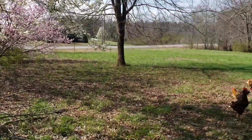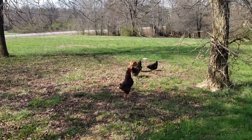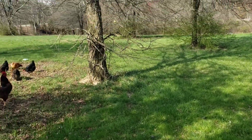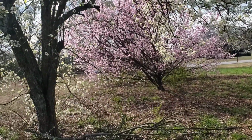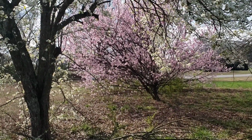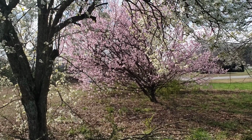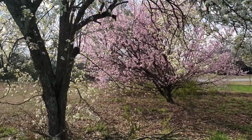Everything's looking good. Chickens are out foraging and laying eggs. Look how the grass is greening up. It's getting nice and green. And like I said, if you're at this point, today's about 70 degrees. It was cool this morning. It wasn't by no means frost. It was probably 40. Had a frost the day before.